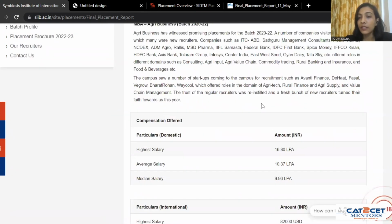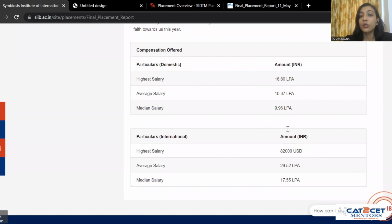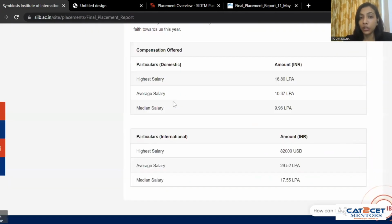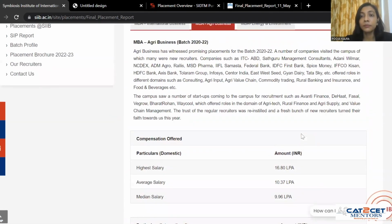Then we have MBA in Agribusiness, and I think the highlight about the placements in agribusiness is that it also offers international placements, and that's what I think puts it at par with IMI Delhi as well, because they also get international offers. In fact, they received 5 international offers for the batch of 2020-22. That is quite a unique feature about both the colleges. And even when we look at their domestic packages, it is not bad at all, especially as compared to their flagship program. It is actually doing good.